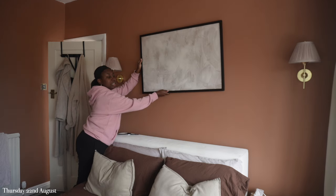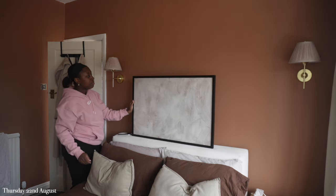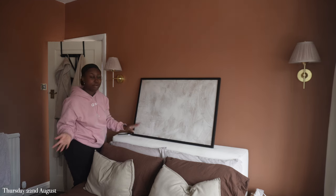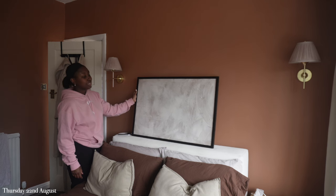I was just thinking, putting this here in the middle, in between the lights, just to finalize the space a little bit more. Hang this up temporarily just so the room looks more finished. I don't know. Let me know your thoughts. This is what I'm thinking of putting up temporarily, just so it fills the space a little bit.